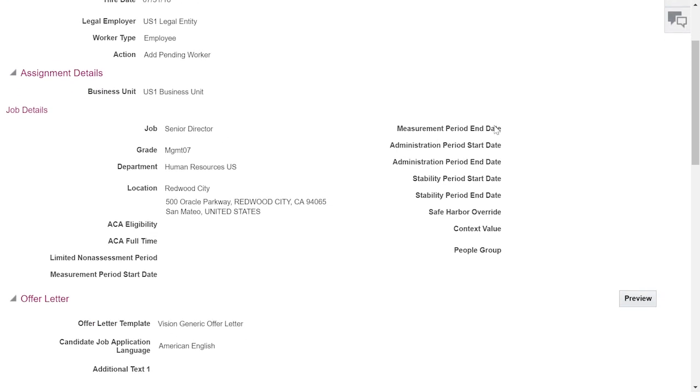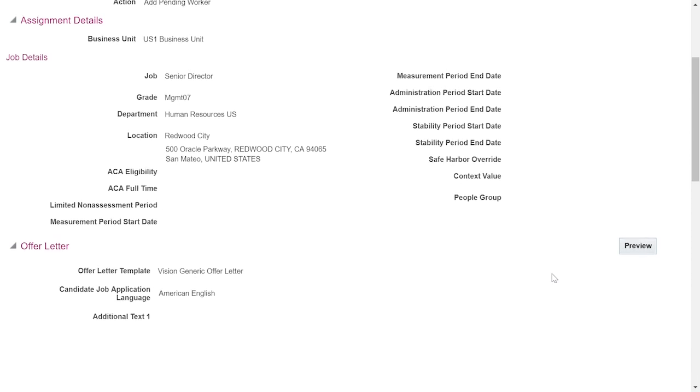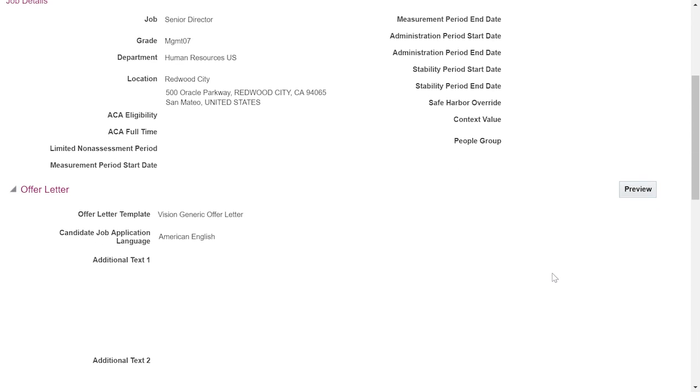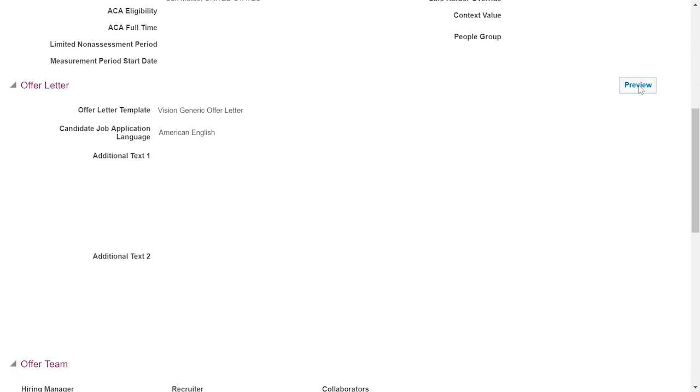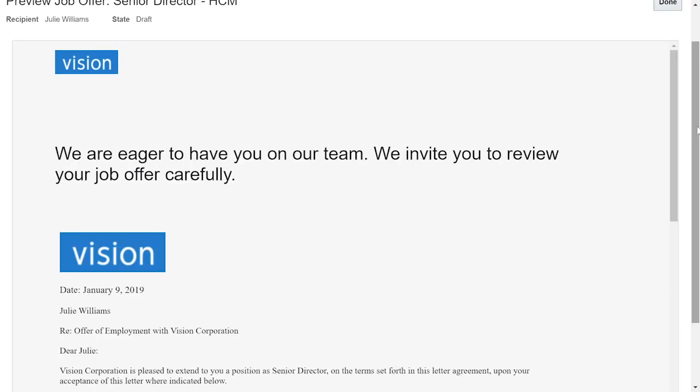Here I am presented with all the job details. By the way, these job details came directly from Human Resources. I did not have to key in that information directly. All I had to do was grab the job, Senior Director, and all of its associated details such as its grade, its department, and its location automatically populated for me. How about we take a look at a preview of the job offer that was submitted to Julie Williams.